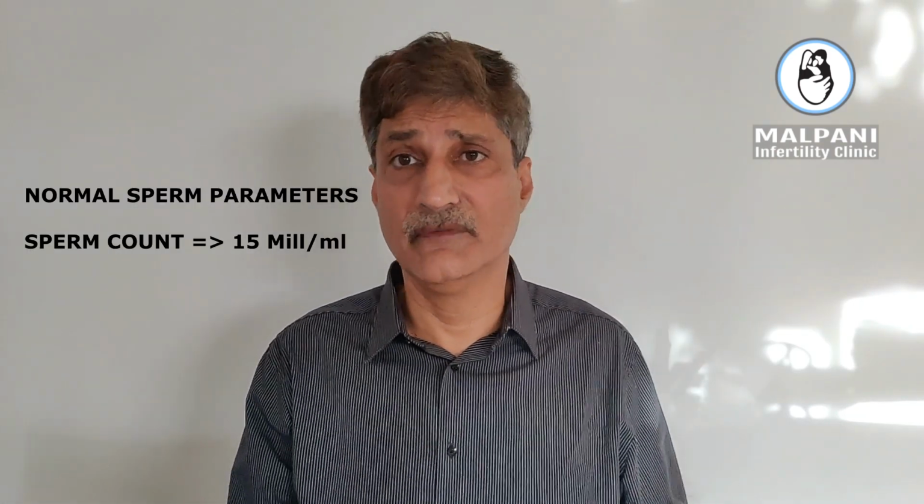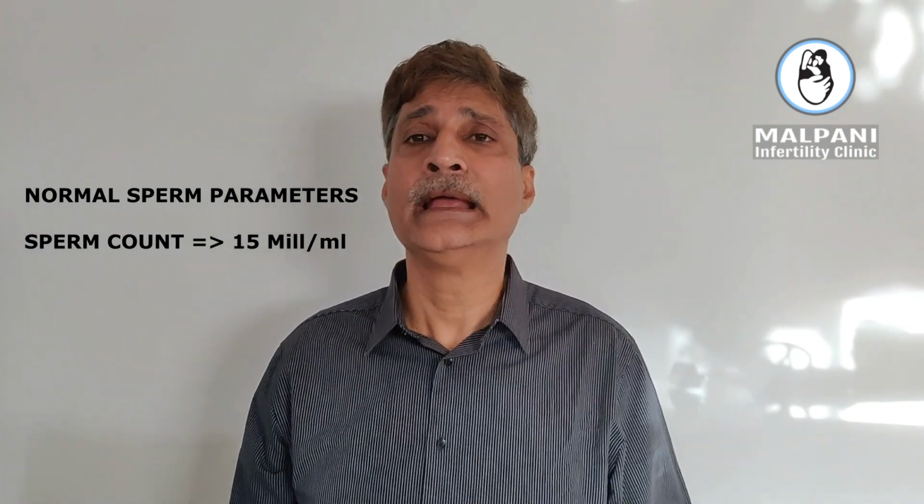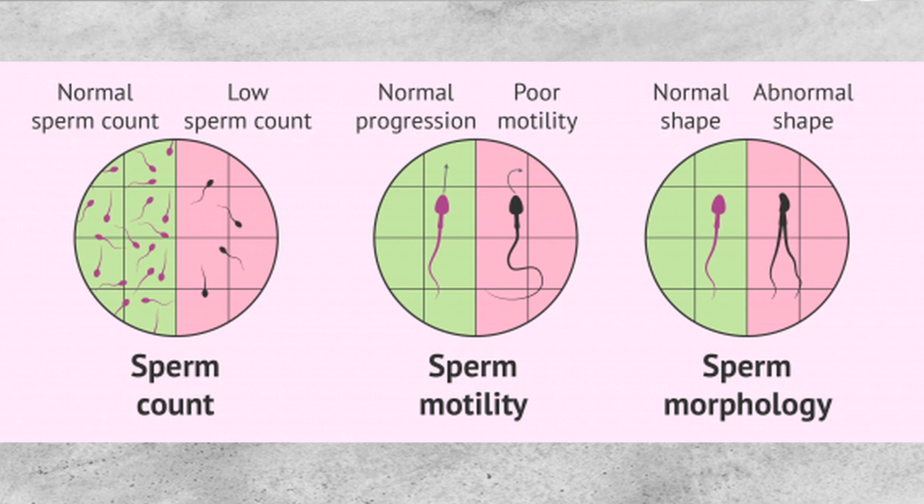A lot of these labs don't even know the basics like what a normal sperm count is. They still write reports normal and in brackets between 60 million to 150 million. Ridiculous. Everyone knows that a normal sperm count is more than 15 million, but obviously no one's told these labs that. But when you look at this form, the sperm analysis report, you will notice that the lab technician is supposed to check the count, the motility, and the shape of the sperms, what's called the morphology.